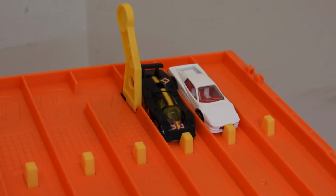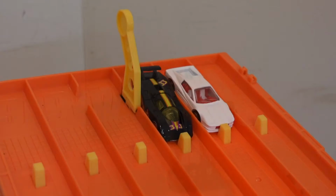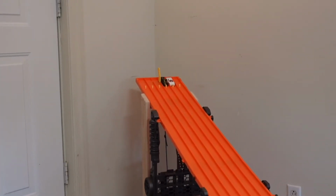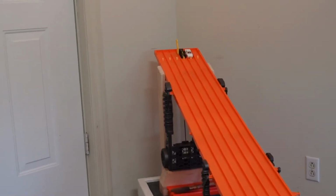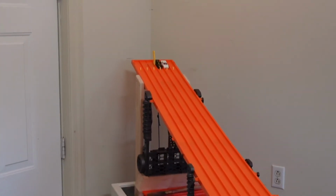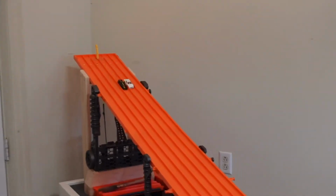We're going to run this one. Winner of this one takes it all. All right, last race of the day. Winner of this one takes the overall. It is the Testarossa in lane 2 and the Solaire CX4 in lane 3. On your marks, get set, go.